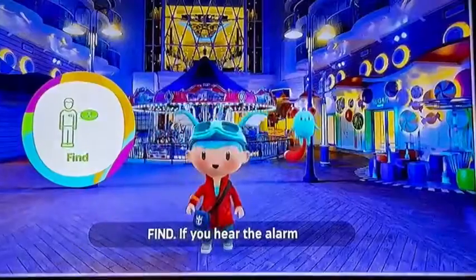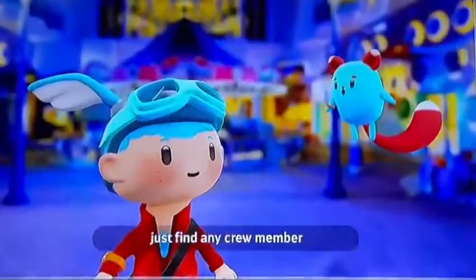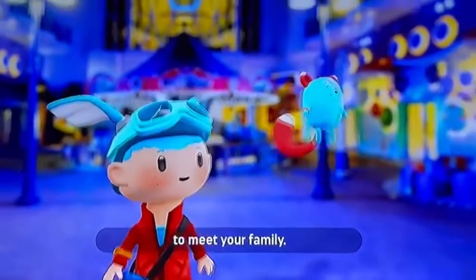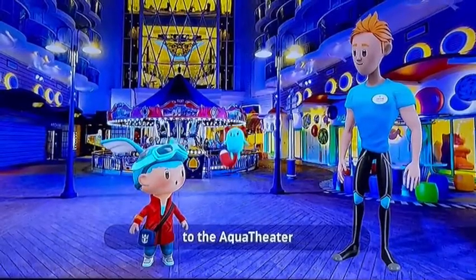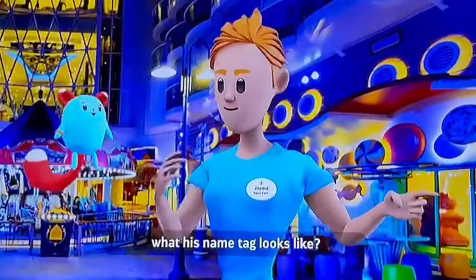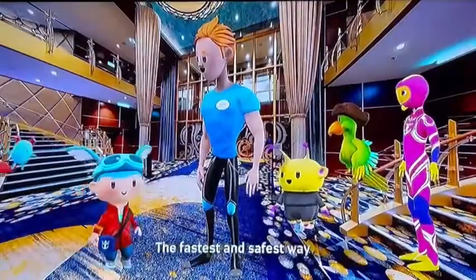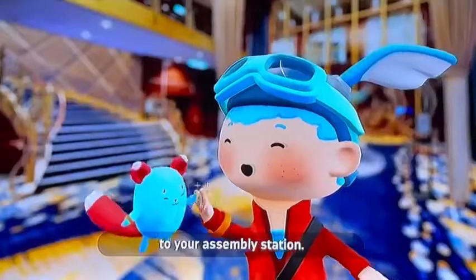If you hear the alarm and you're not with your family, just find any crew member wearing a name tag. They'll bring you to your assembly station to meet your family. Hey Mika, remember when we went to the Aqua Theater and you met the Royal Caribbean performers? Can you show us what his name tag looks like? The fastest and safest way for you to meet your family is to go directly to your assembly station.